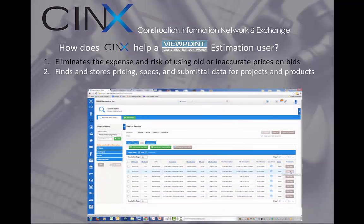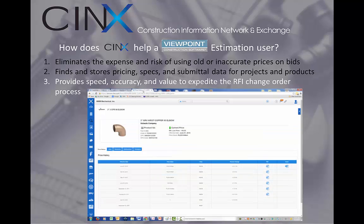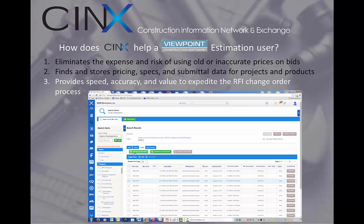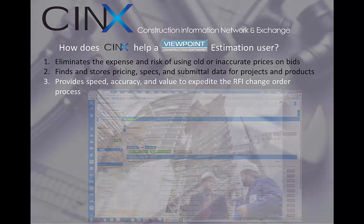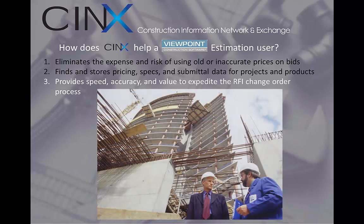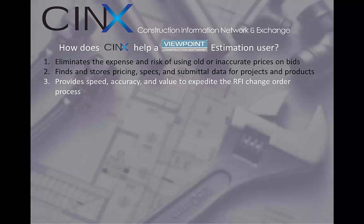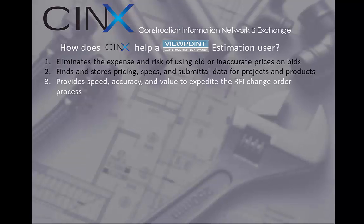A third benefit of using CINC pricing is how useful it becomes during those occasions when, within the life of a project, your firm must issue an RFI change order. Using manufacturer list prices is always the right approach in managing change orders. With a number of features and tools available by way of CINC and its collection of pricing data, the process of completing RFIs is efficient and complete.